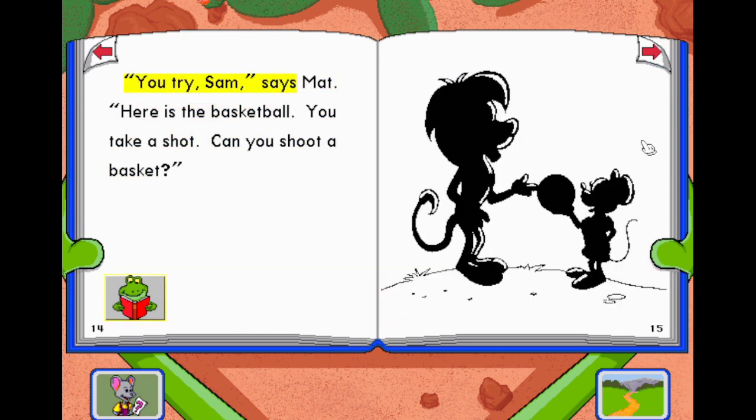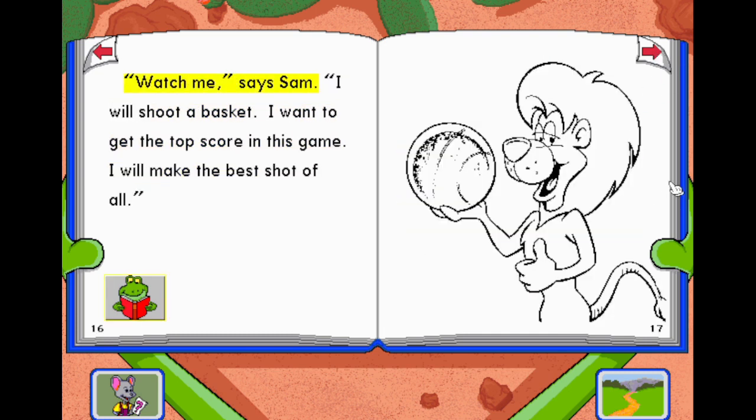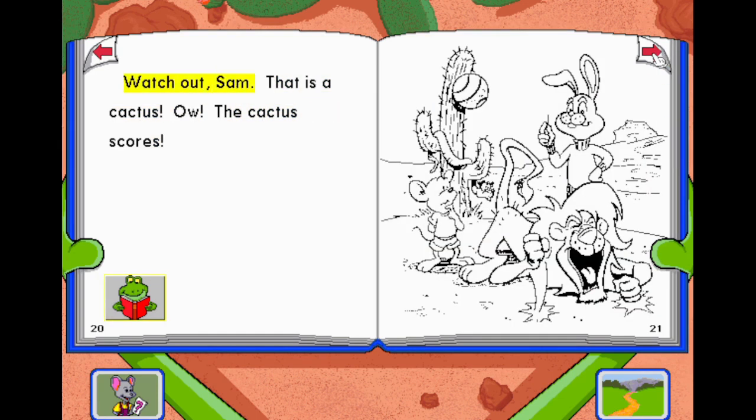You try, Sam, says Matt. Here is the basketball. You take a shot. Can you shoot a basket? Watch me, says Sam. I will shoot a basket. I want to get the top score in this game. I will make the best shot of all. Sam takes the basketball. He runs. He jumps. He shoots. Watch out, Sam. That is a cactus. Oh, the cactus scores.